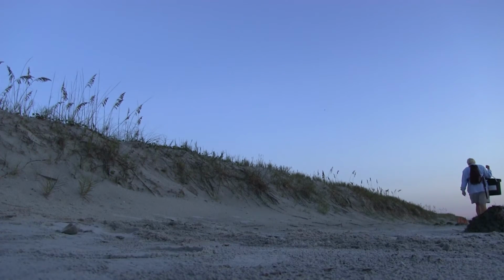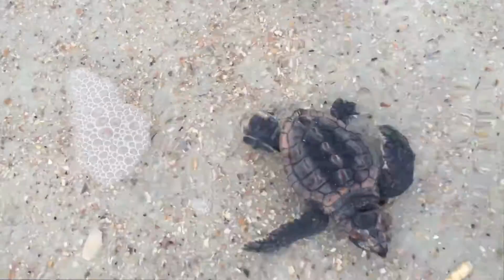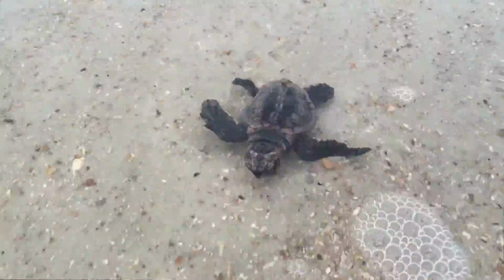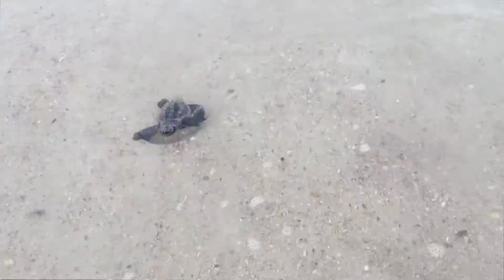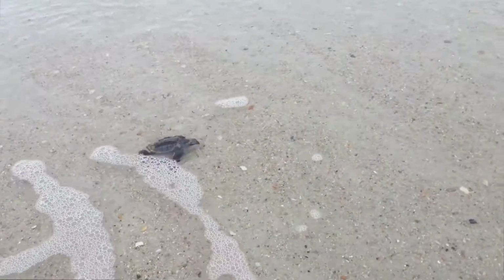Something else to remember about hatchlings, assisting them from the nest to the water is not actually helping them. Hatchlings need to imprint on the beach. So walking on the beach is important because they need to make their way from the nest to the ocean so they can imprint on their home beach.